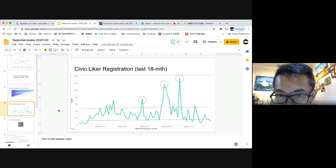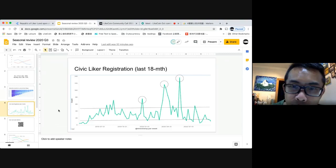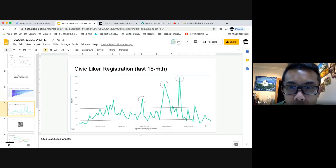You can see that although a few spikes happened near the end of 2019, April of 2020 and May of 2020, there are three spikes there, but they were all driven by a joint promotion campaign with our Civic media partners. If you focus on the organic growth, it is almost horizontal, around 50 new Civic Liker registrations per month, and in the recent quarter it's presenting a decreasing trend as well. So just to let you know about our momentum of Civic Liker acquisition.